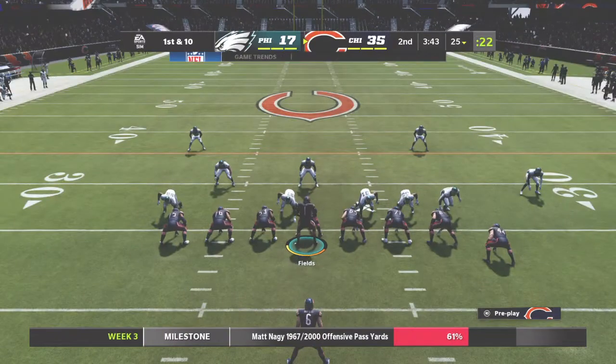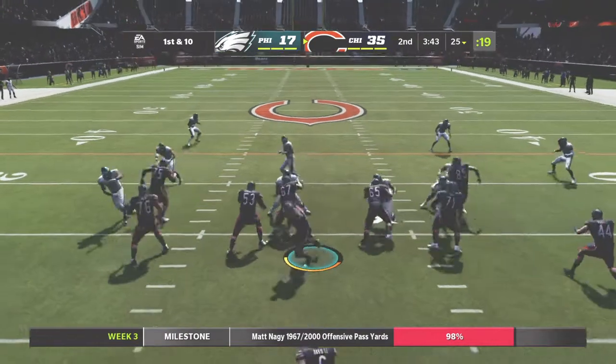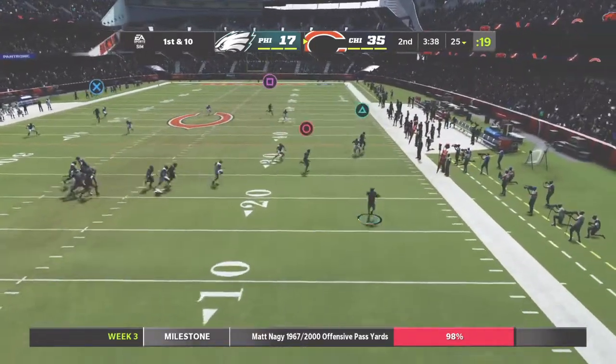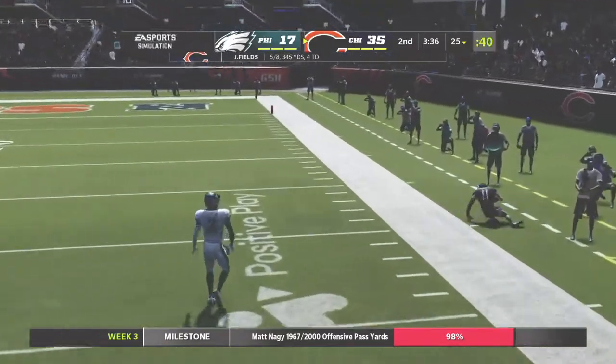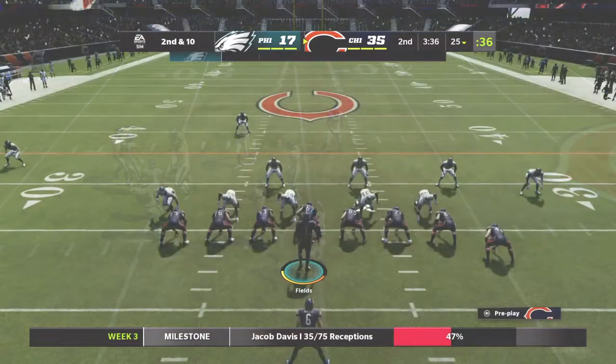So the football will be at the 25-yard line as this offense gets set to take over. Play action. It's Fields rolling to his right. On the run, he'll let this go deep right side. And that will be incomplete. Would have been a big hitter if they had connected.